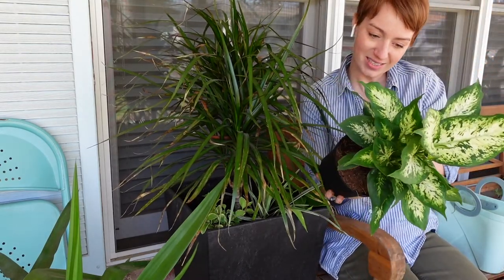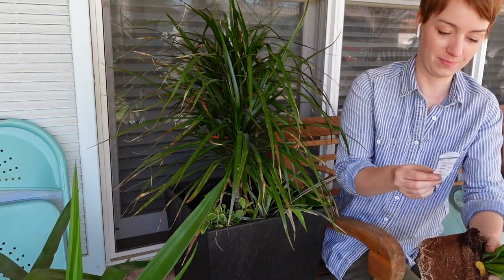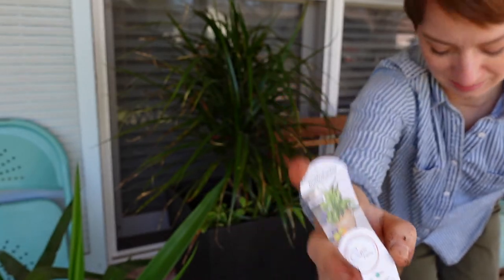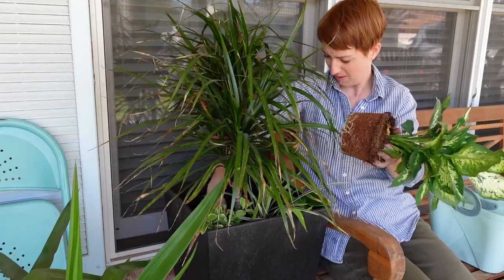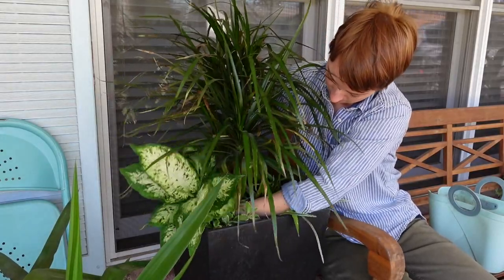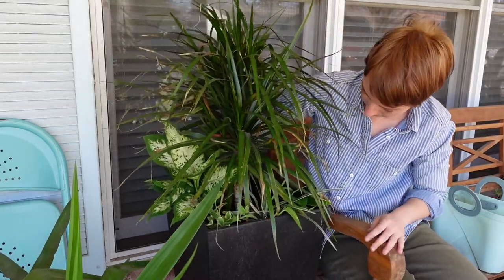Okay, and then this is a... I'm not even going to try to pronounce that. It's a something, okay? I'll put it here. I don't know if you can see that. Okay. This was also on sale. Didn't really seem to have any damage that I could see. And these are self-watering planters. I just got them off of Wayfair.